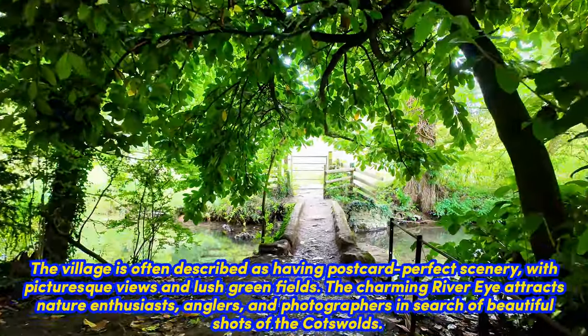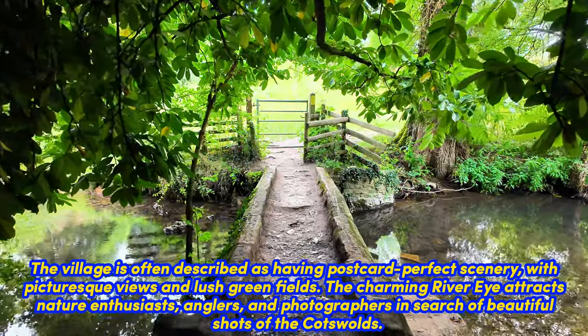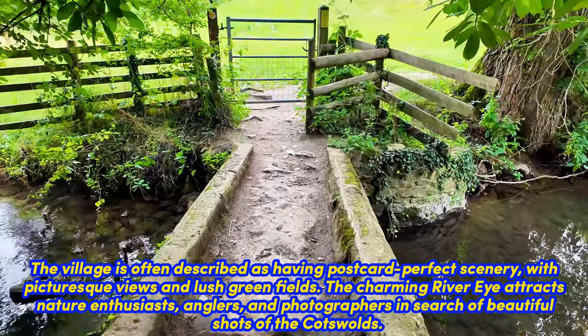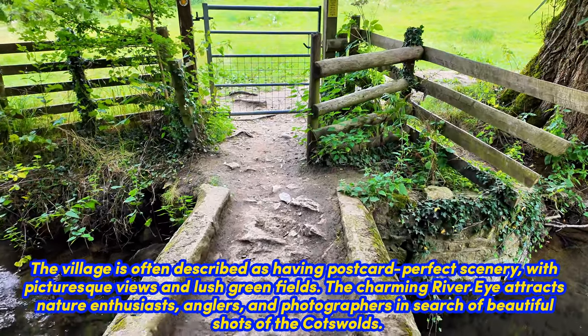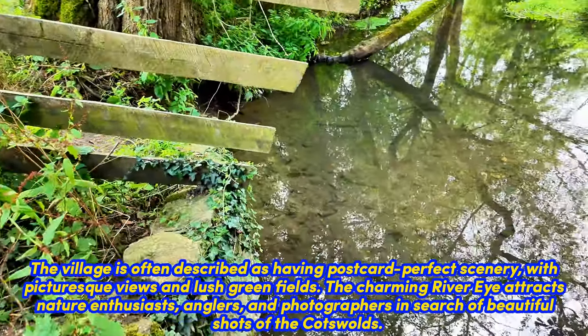The village is often described as having postcard-perfect scenery, with picturesque views and lush green fields. The charming River Eye attracts nature enthusiasts, anglers, and photographers in search of beautiful shots of the Cotswolds.